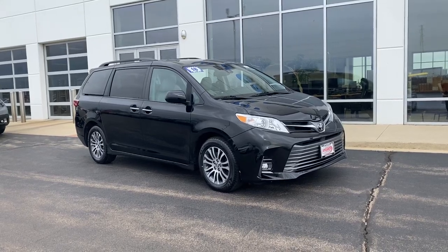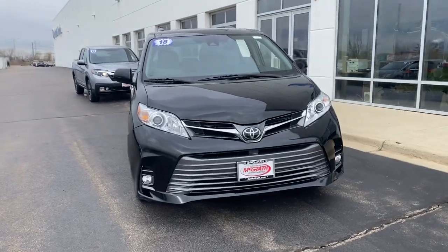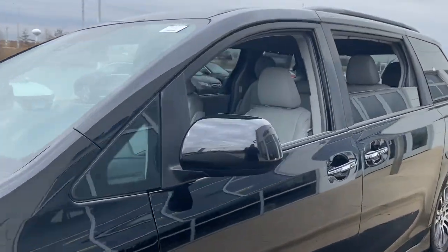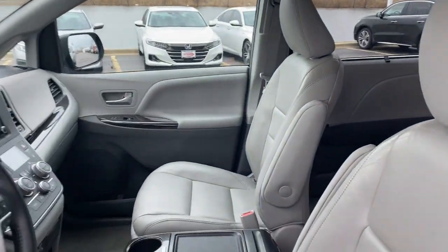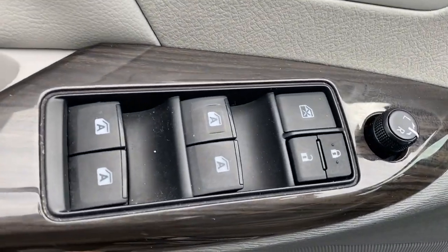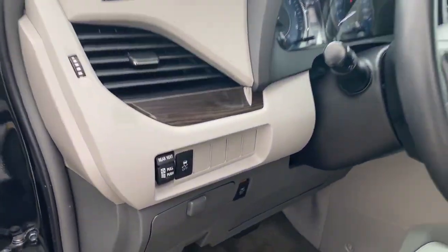Get a feel for the 2018 Toyota Sienna. With less than 60,000 miles on the odometer, this vehicle provides excellent value. This Toyota Sienna has the features your family needs to make the most of every road trip. Safe, powerful, smooth, and quiet. It's a calm oasis in your busy life.